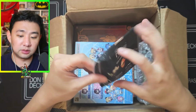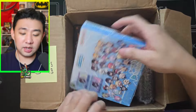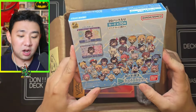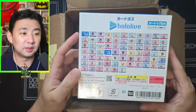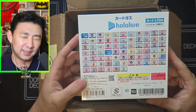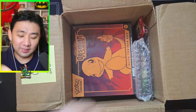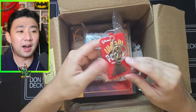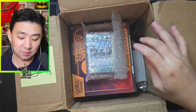What is this? He gave me tissues. And he did send me a booster box of Hollow Live? What is this, dude? Trashed. And he sent me, oh, something flew out, a Pocky keychain. That's really great. That's lovely. I collect keychains, so that's amazing.